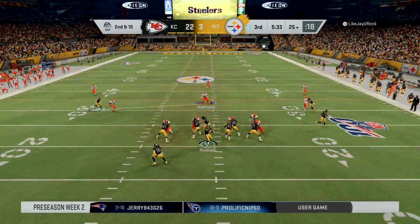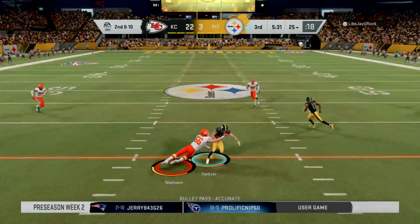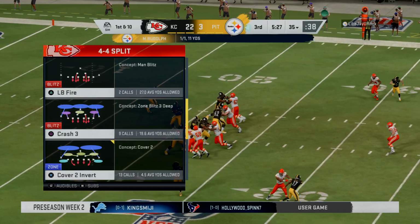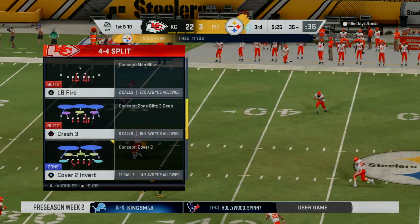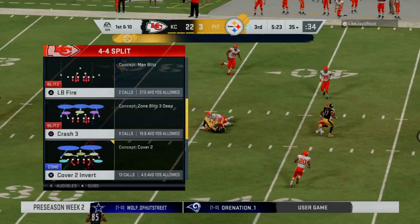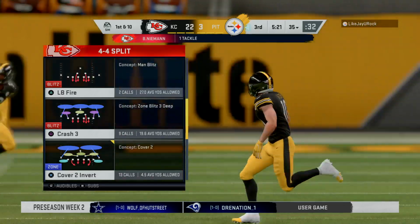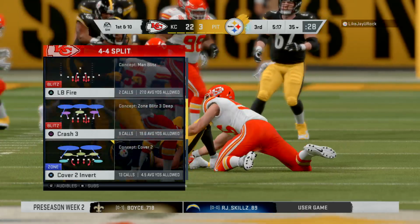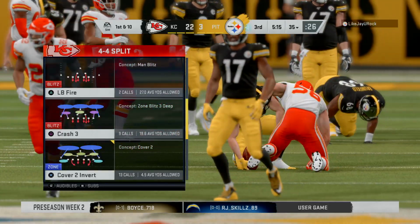Ready. Now it's the backup Rudolph. He's got this complete to Ryan Switzer. And he's brought down, getting this one up to about the 35. 11 yards there, first down. This has to go down as one of the simpler routes in the playbook, but oh so effective. Nice completion there. Keeps the sticks moving.